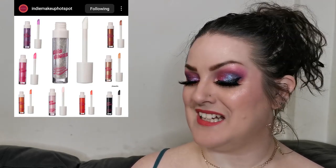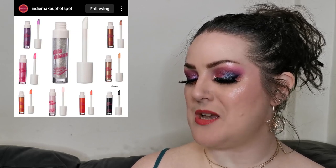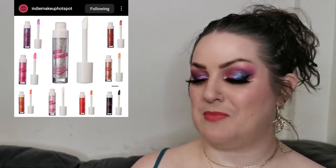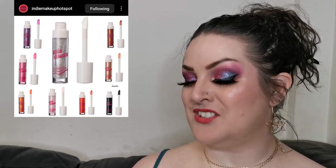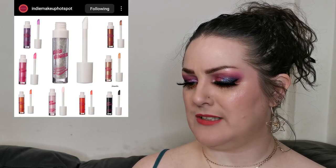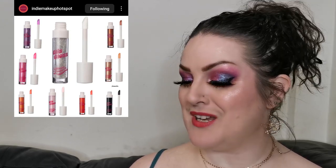I've been dreading saying that and it came out fine. So they've got Hello Hollow, Tangerine Dream, Licorice, Pinky Promise, Jewels, Purple Hill, Cherry Bomb, Mocha and Dreamcatcher. They retail for £12 British pounds each or $15 US. And yeah, I do like the look of these. I like the look of the more purpley toned one. But there's a really nice shade range. They look beautiful. Let me know if this is something you're planning on picking up.